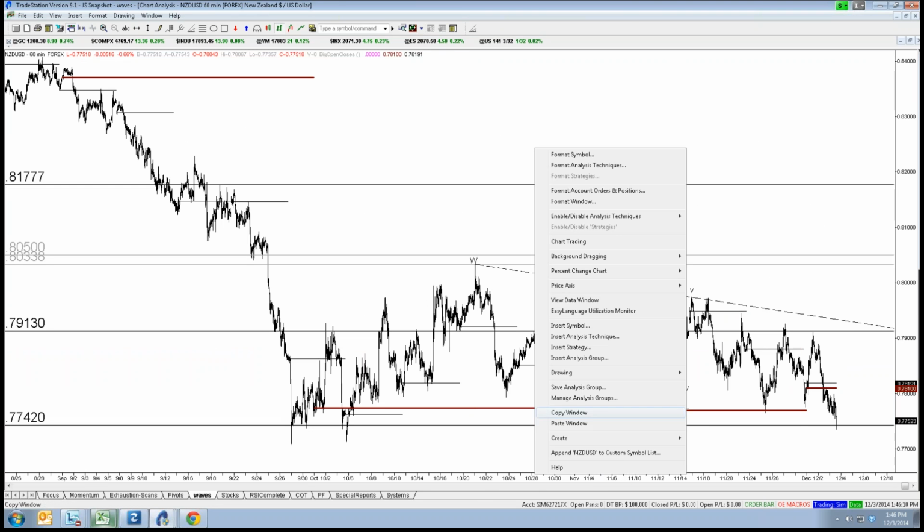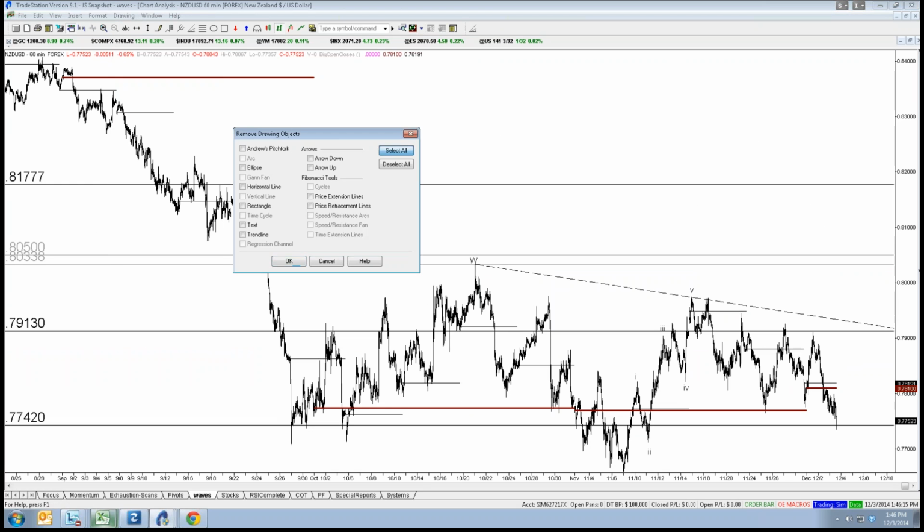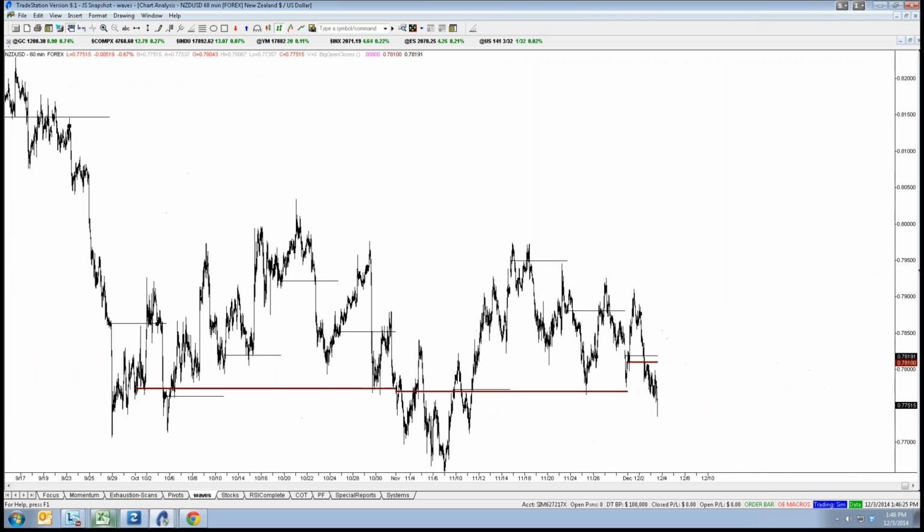Okay, so let me just start with a totally naked chart here. We have to ask ourselves what's going on with the kiwi. One, it's been in a tight range ever since the September low. You can see all the month opens clustered around 77.70. In October, November, December, a little higher. So this thing's coiled for a move. Which way is it going to be?